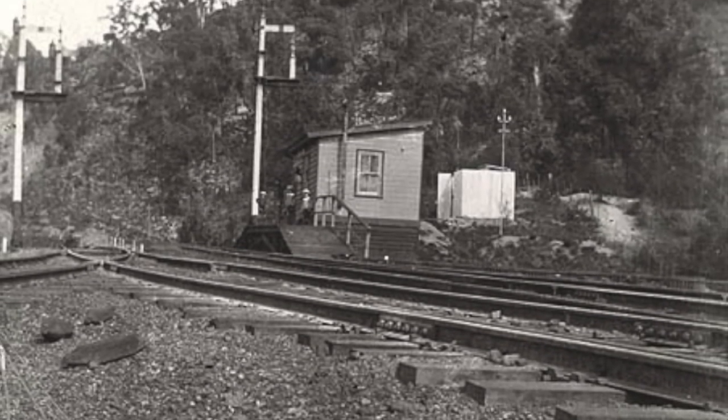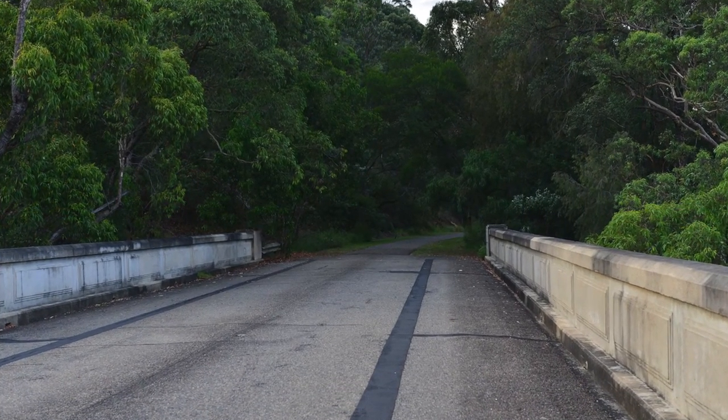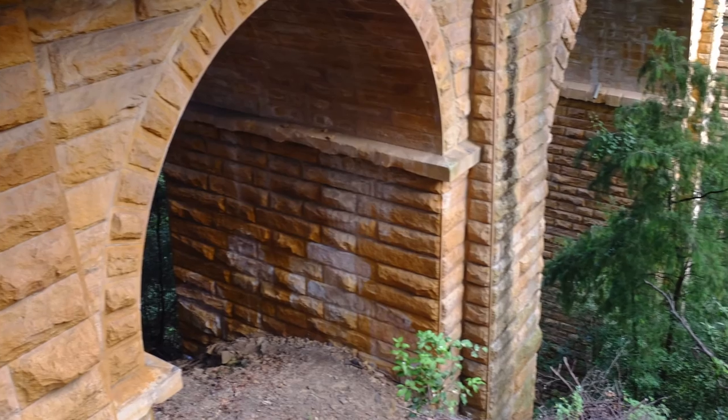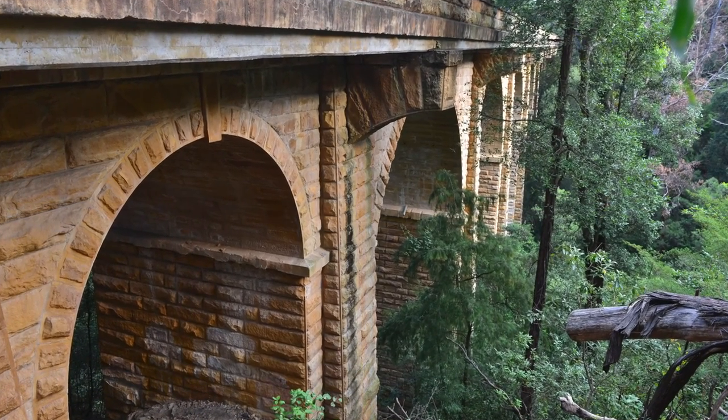Today, the Lapstone zigzag is a walking trail. As we go down the hill, we can imagine what those final moments before the crash would have been like.